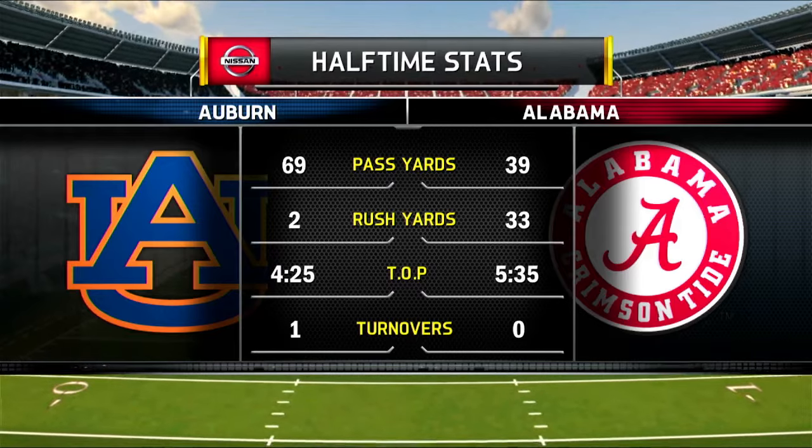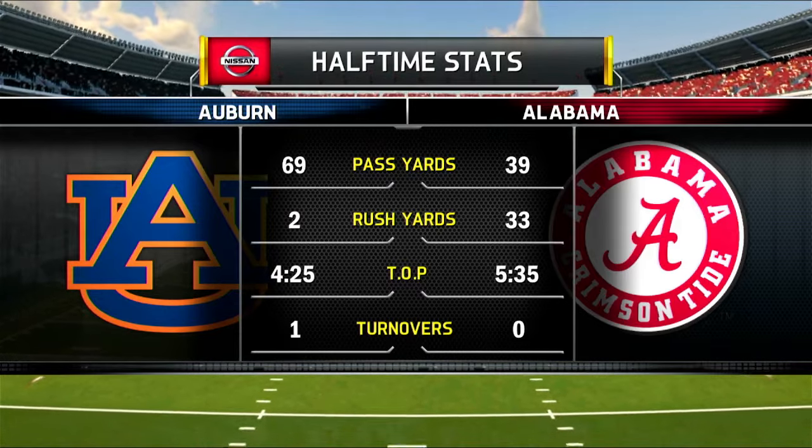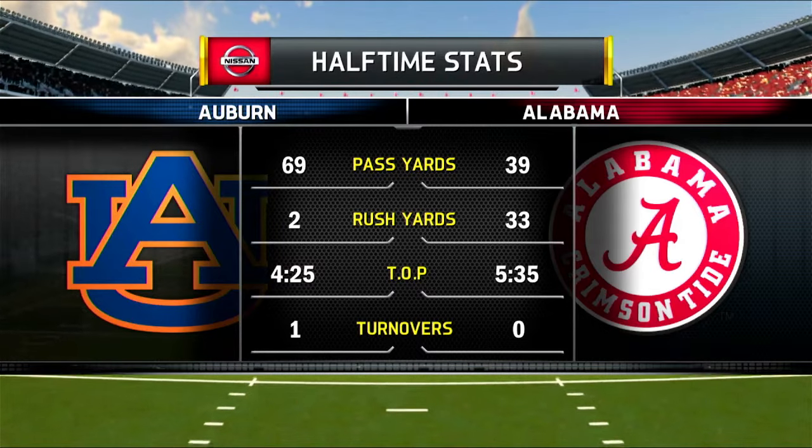The pass rush, you get your hands up and try to deflect balls. You know the ball's coming out early. It makes everything extremely simple on a defense when you make passes just dink and dunk, dink and dunk.